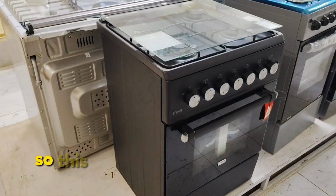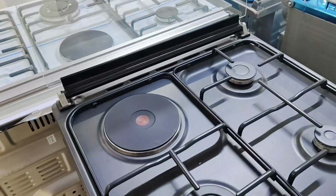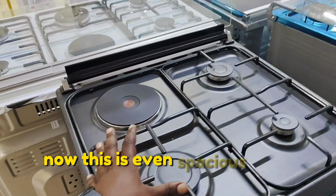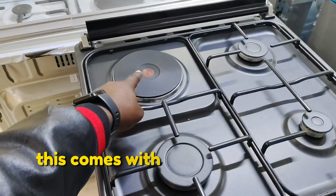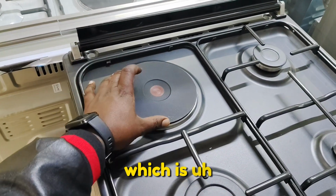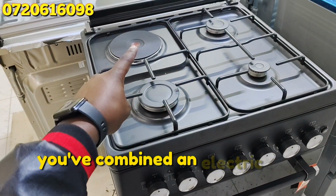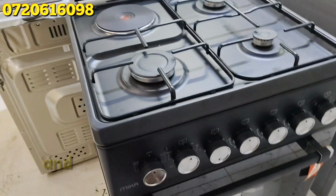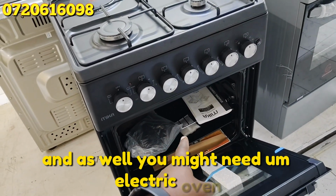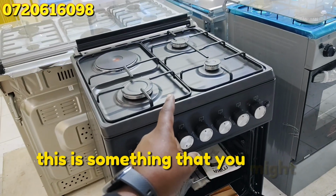So this is 60 by 60. Now this is even more spacious than the rest. This comes with an electric hot plate, which is rapid hot plate. It comes with 3 gas burners, so you've combined an electric hot plate and the gas burners. And as well, you might need an electric oven. So this is like an electric oven. So this is 60 by 60. This is something that you might look for.